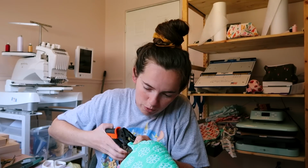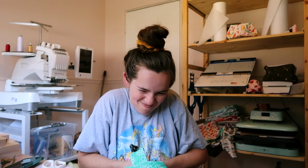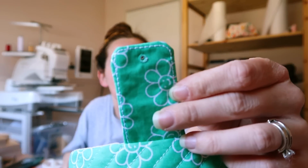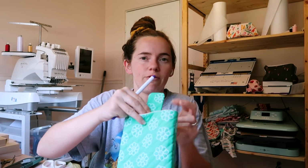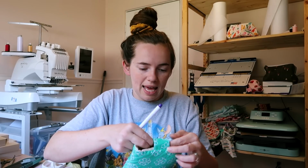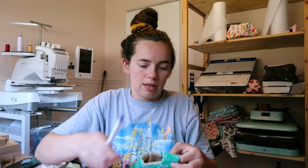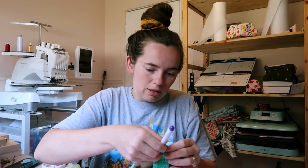I gotta put all my force into it. Come on. Okay. So now it's made a hole. And then what I'll do is take my marking pen and I'll fold this over kind of like where I want it to be. I'm gonna say that right about there is good, and I'll take my marking pen and I'll just make my hole.